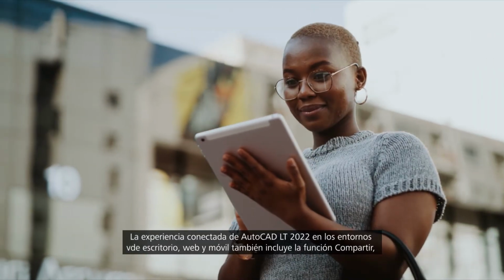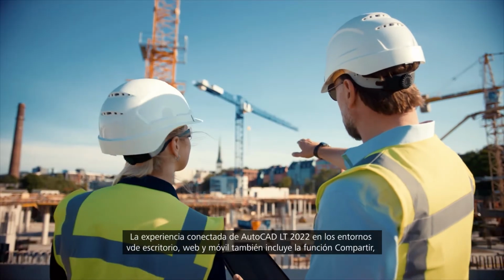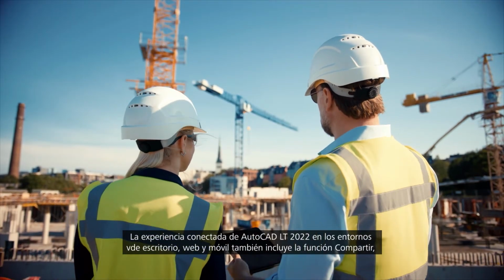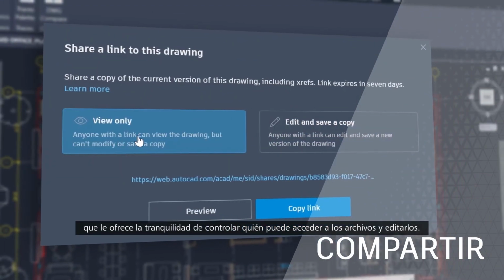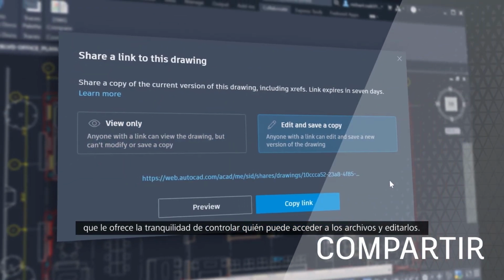The 2022 AutoCAD LT connected experience across desktop, web, and mobile also features Share, which delivers peace of mind by providing control over who can access and edit your files.